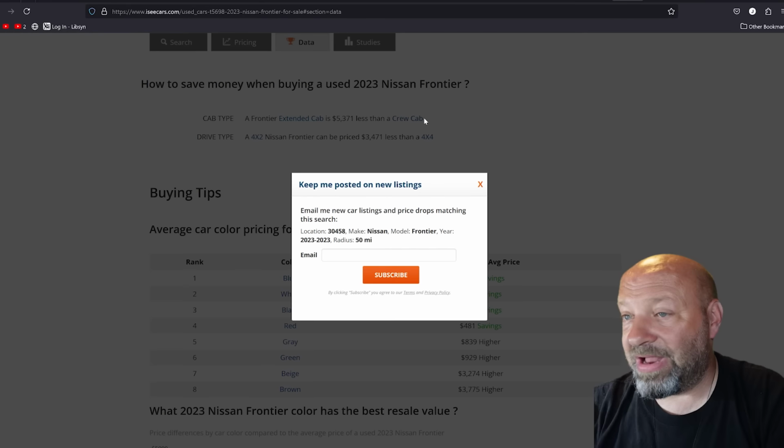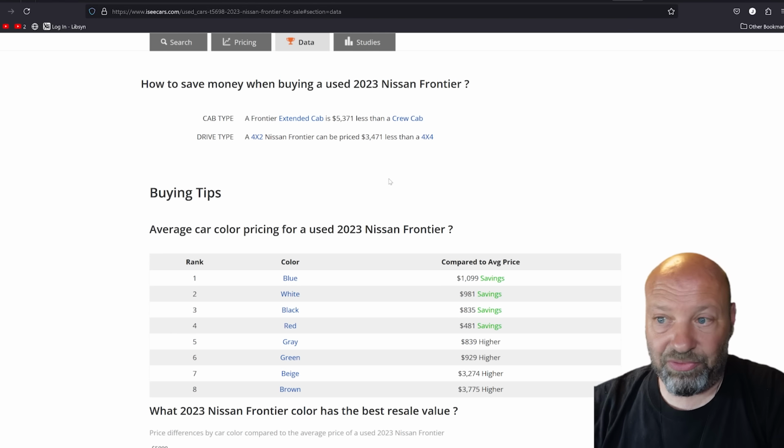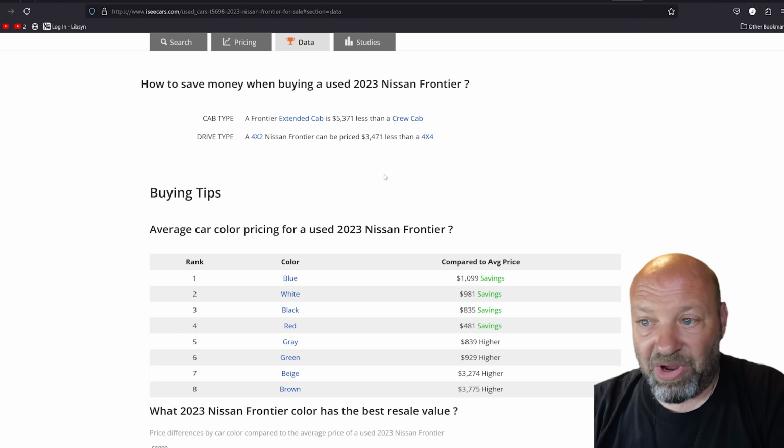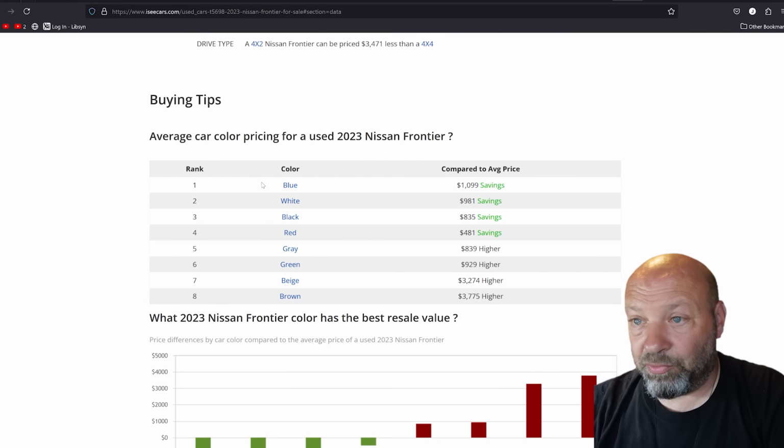What do we got over here? We go over to iSeeCars again. And this is interesting. Little side note tip for you. You can save money based on the color, and you also get different resale value on the color of cars, if you didn't know that. So right here, compared to the average price, if you want a blue one, or you want a white one, you're going to save about $1,000. $800 off if you want a black one, $400 off if you want a red one.